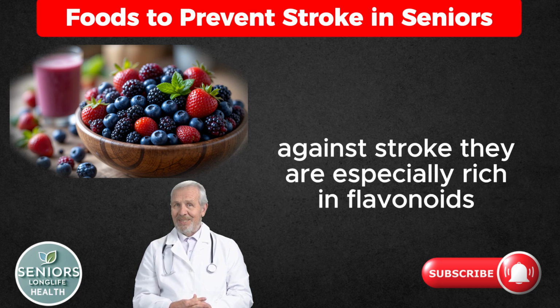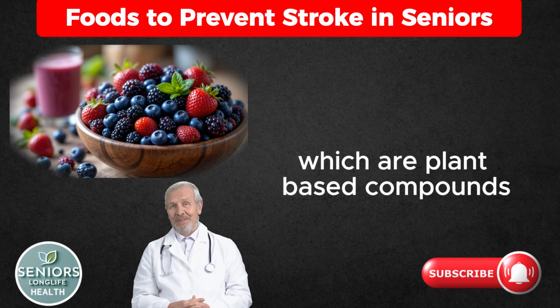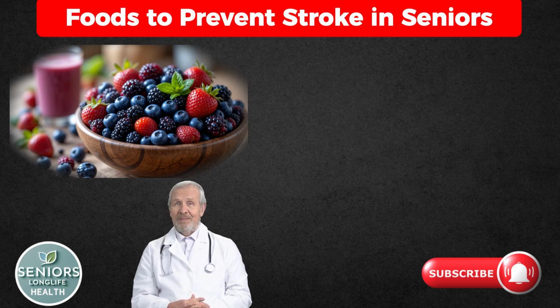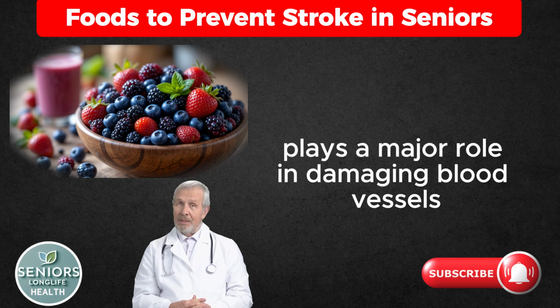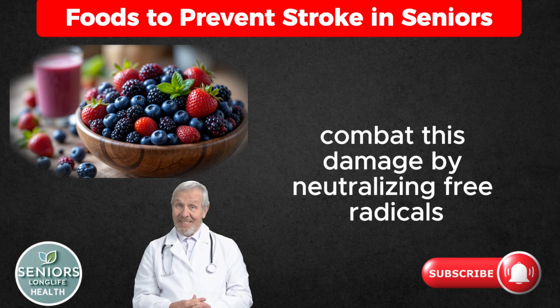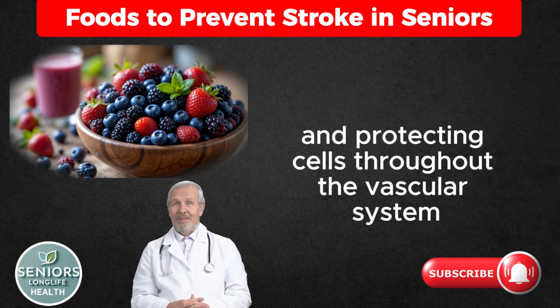They're especially rich in flavonoids, which are plant-based compounds with potent antioxidant and anti-inflammatory effects. Oxidative stress plays a major role in damaging blood vessels and increasing stroke risk. Berries combat this damage by neutralizing free radicals and protecting cells throughout the vascular system.